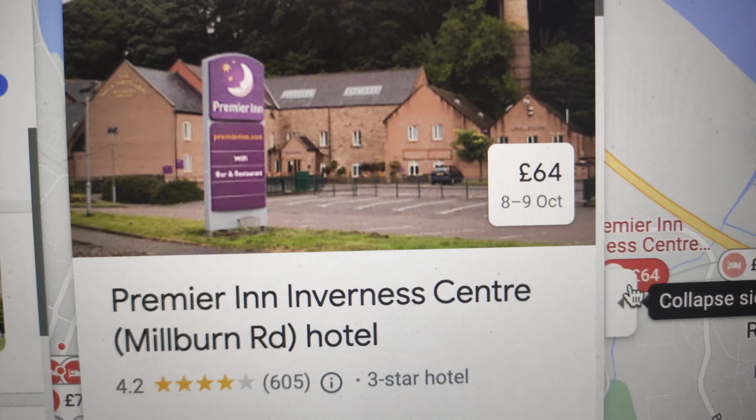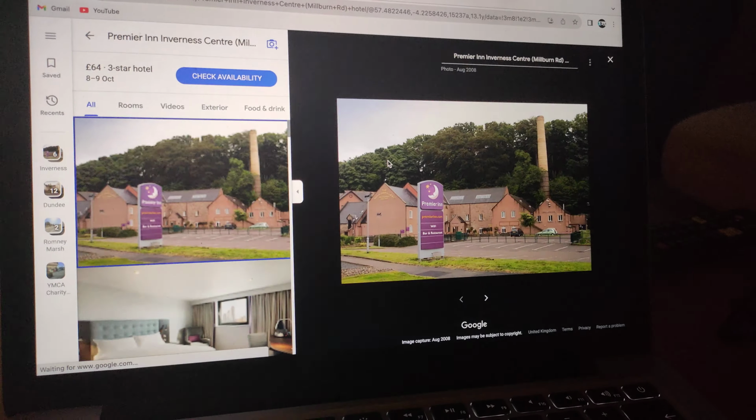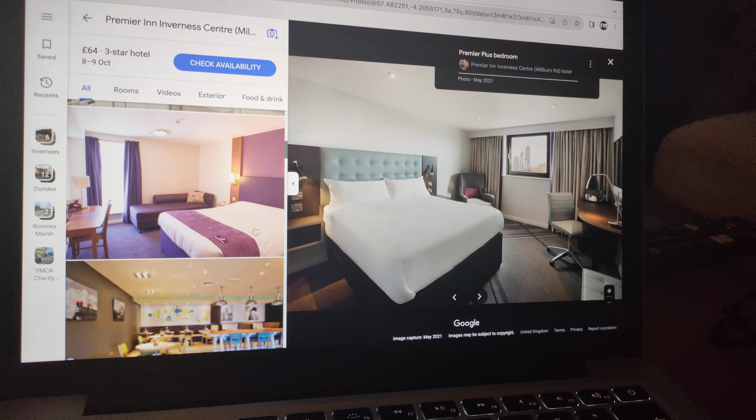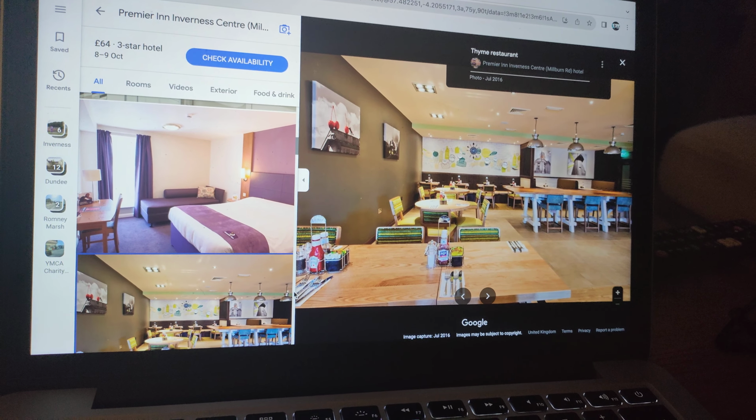Let's go to the Premier Inn Inverness Centre, Millburn Road. Cost £64. There's the bedroom, sofa, the bathroom, the Thyme restaurant.